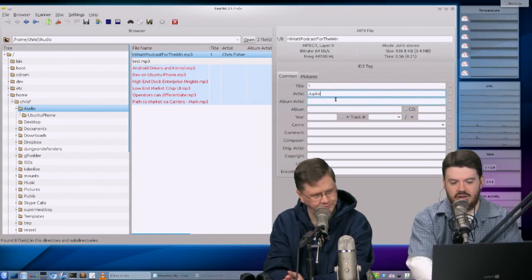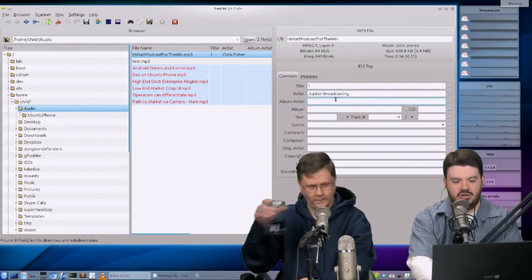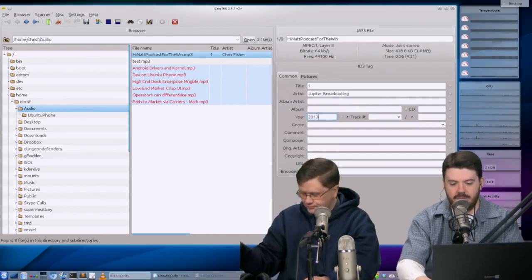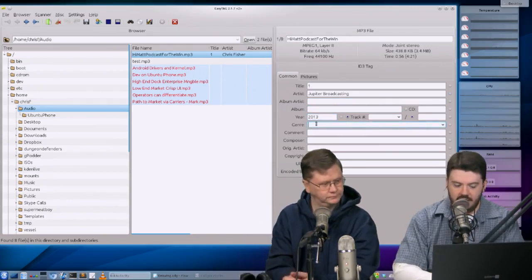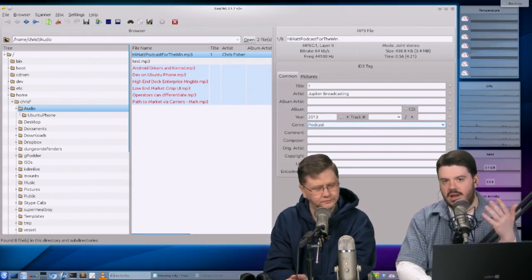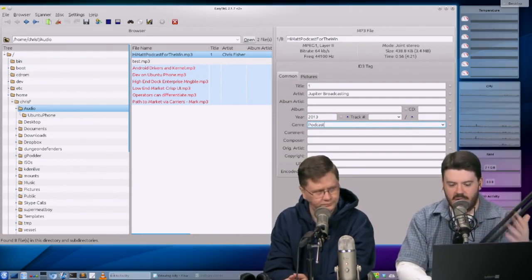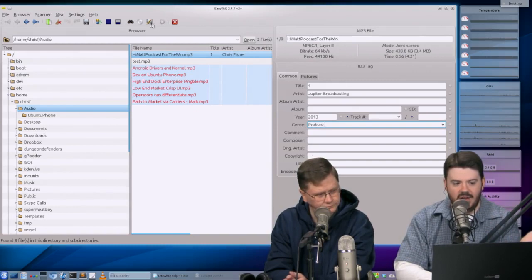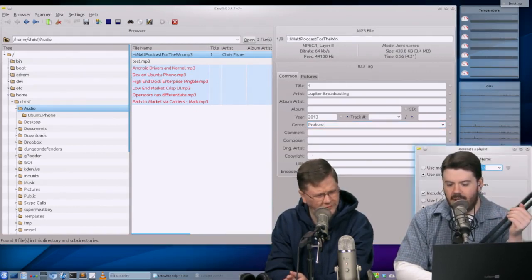So this is how I say Jupiter Broadcasting is the artist, and I always put the year in there, and I always try to put the genre. I always try to add podcast. So tag your files with genre podcast. That way, any of the jukeboxes out there that automatically sort podcasts, that's the field they're looking at, is that genre tag. I love that. You put podcast in there, and then you can write it out to the file, and now you've tagged it. There you go. Bob's your uncle.